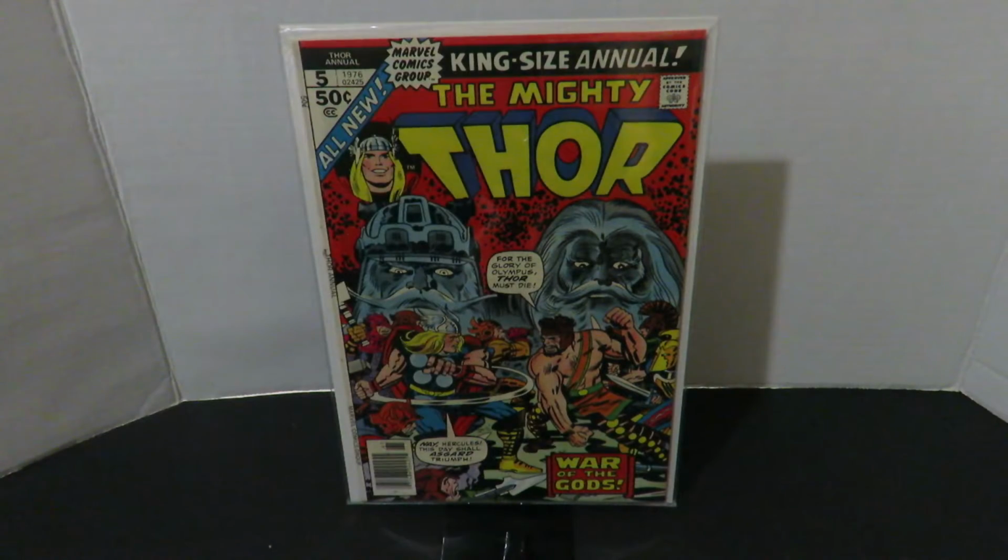A nice little king-size annual from the Mighty Thor. These annuals were great. The early annuals from Thor, Avengers, Captain America, Fantastic Four, Spider-Man, they're great. They're good. I love them. John Buscema, either John Buscema or Jack Kirby. Yeah, you get great art with them, and they're not expensive. They're very cheap. They're really good, really interesting stories.